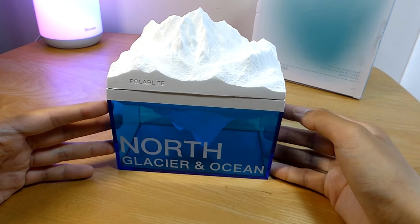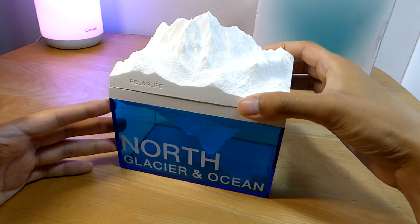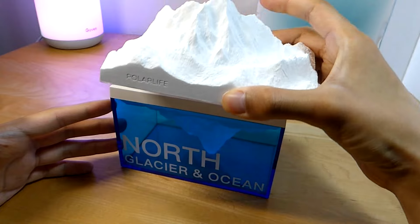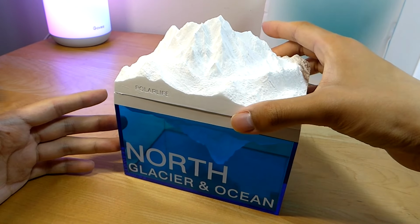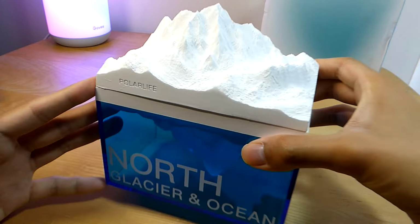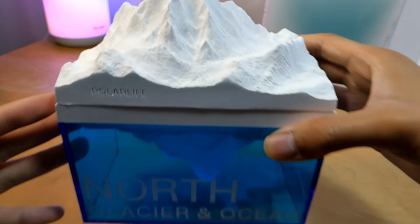And a closer look at the actual nightlight itself, the top, which is the diffuser stone, actually has a good heft to it, surprisingly, because it is just a piece of rock and it's not made out of plastic, for example. It's actually quite cool to the touch, and has quite a few intricate details on top. It does give us a pretty convincing mountaintop view.